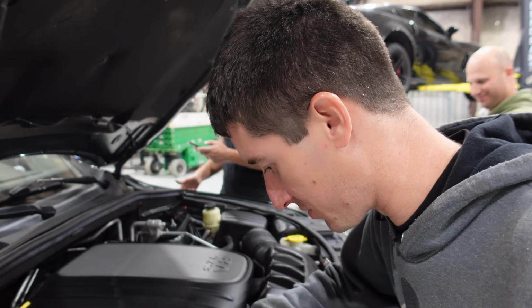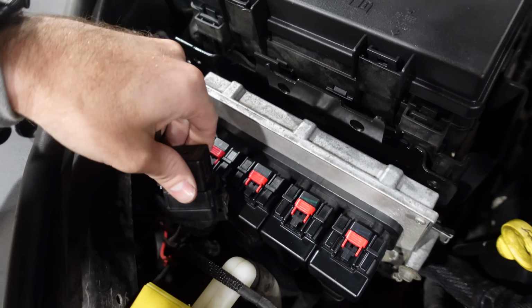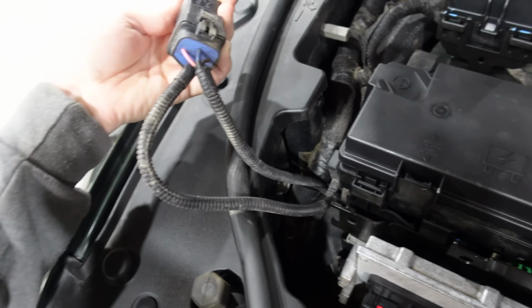I'm gonna try to do something with this resistor here. So like Tyler said, this old relay from the first recall is coming out. Use your trim tool there and it'll just pop right off. And you can see there's all the wires to it.